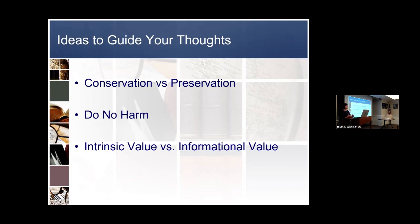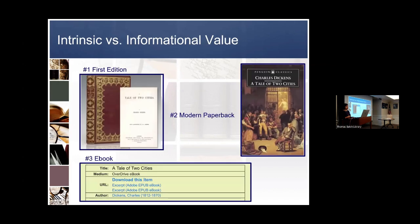But what separates an archivist and a special collections librarian from a general collections librarian is that we're also interested in the value of the object that's in our collections as a carrier of that information. So we're trying to preserve not just the information, but also the object. And so I have a little thought experiment for us to do, to conceptualize this a little bit more.